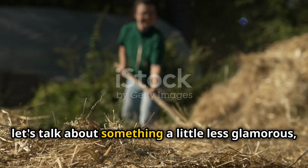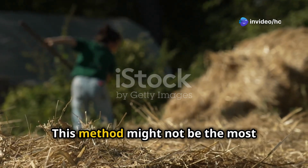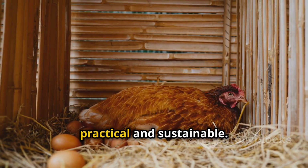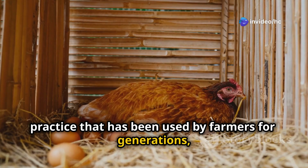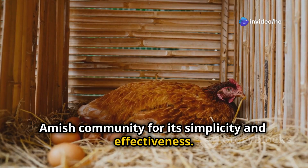Now let's talk about something a little less glamorous but equally ingenious: deep litter. This method might not be the most glamorous topic, but it's a brilliant example of how traditional farming techniques can be both practical and sustainable. The deep litter method is a time-tested practice that has been used by farmers for generations, and it's particularly popular among the Amish community for its simplicity and effectiveness.